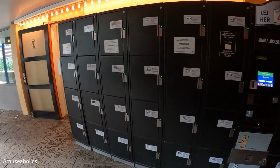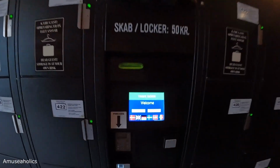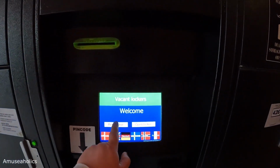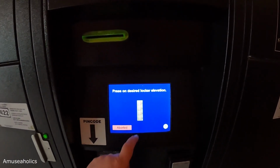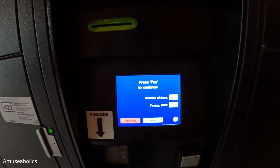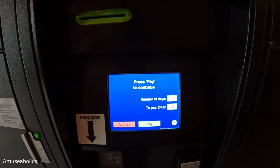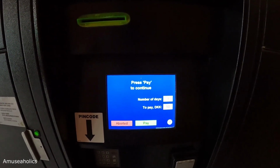Here at Tivoli Gardens, they have a number of different locker stations like this one. There's a computerized thing in the middle, and you can press rent locker, and then you can choose your elevation and how long. And as you can see, it's 50 Danish kroner for 1 day. You press pay and then unlock the locker for you.